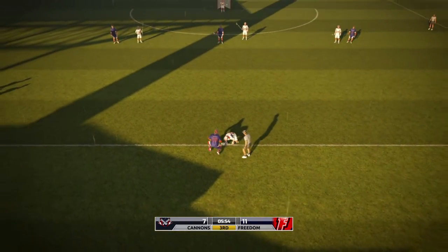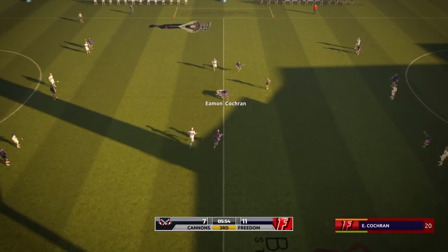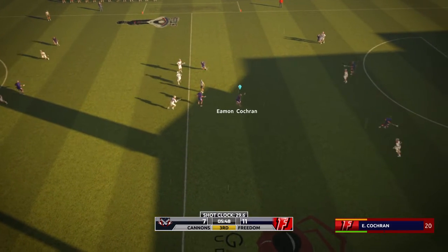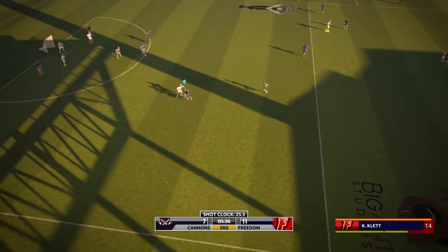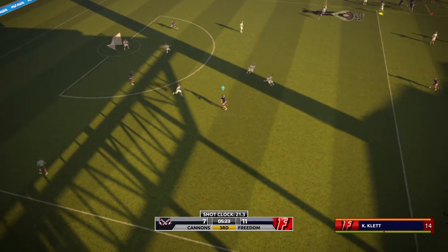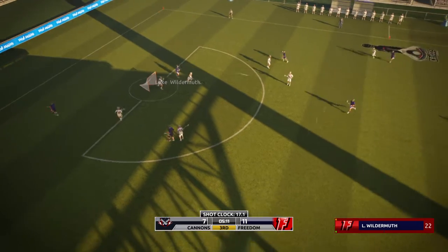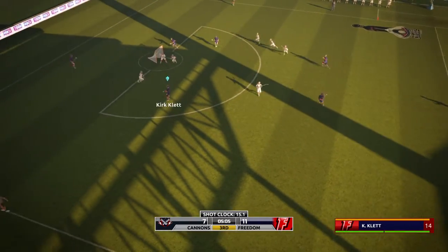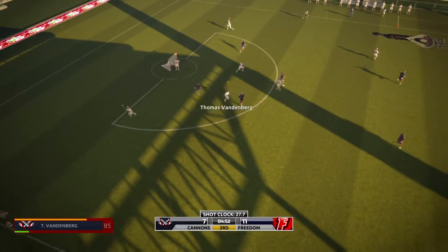Lacrosse is a game of possessions. If you can win faceoffs, you're in good shape. Cochran wins it for the home team. Klett. Jones rips it in. The ball goes to the ground. Red ball.